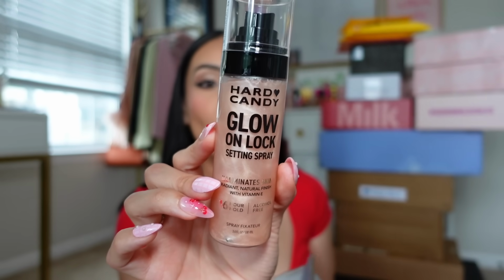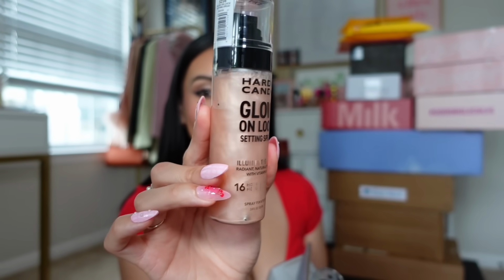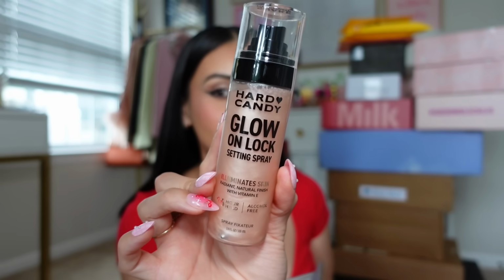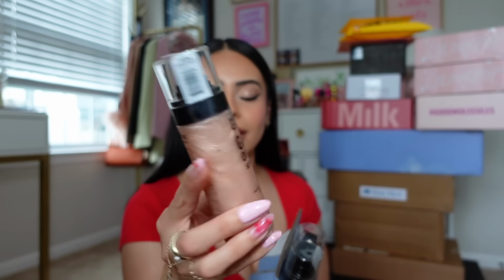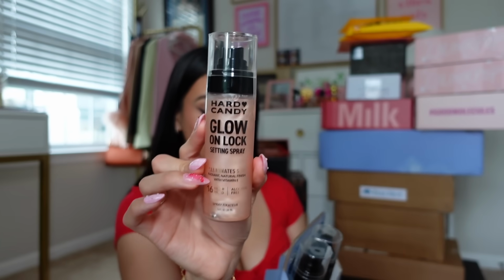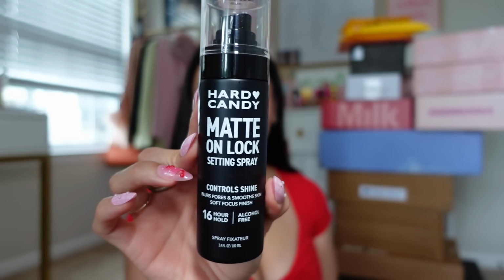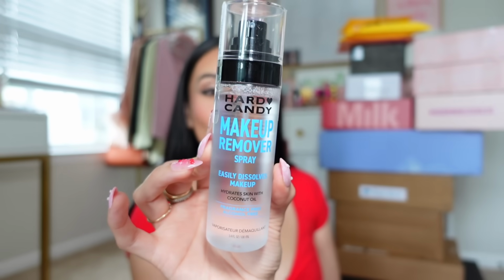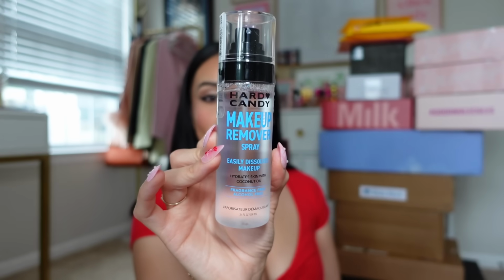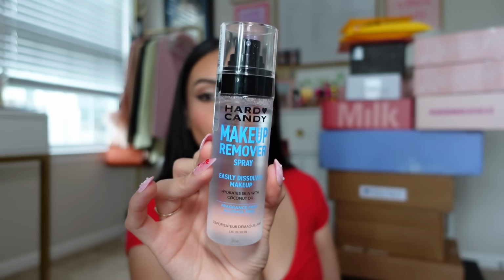And then we have a Glow On Lock Setting Spray. I cannot wait to use this. It kind of looks like the iconic London setting spray with glitter in it. This one says it illuminates the skin and gives a radiant natural finish. Of course, we have a mattifying one. This one kind of looks like the one from Milani. And then we have a makeup remover spray. It's an oil-infused cleansing spray that gently and fully removes makeup. Thank you so much, Hard Candy.